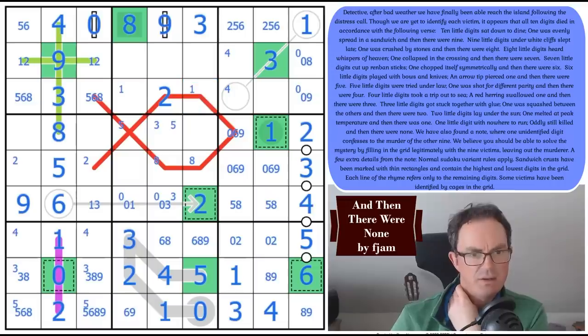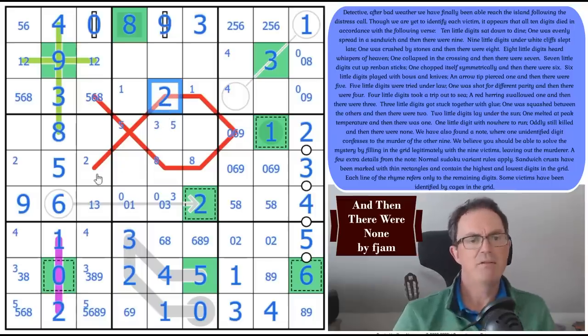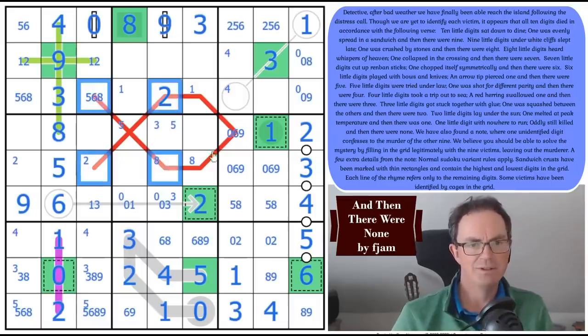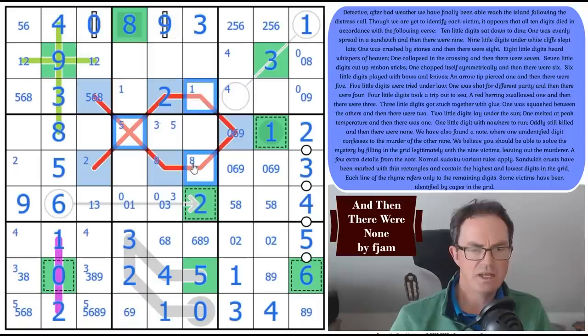Is there any other cell that I've pencil marked a seven into? That would certainly be bad. Or am I meant to be able to assume something about the red herring? I mean, if the red herring was a parity herring, all of those squares would now be even. Let's just have a think about that for a moment. Is that what I'm supposed to be appreciating? These squares would be odd.